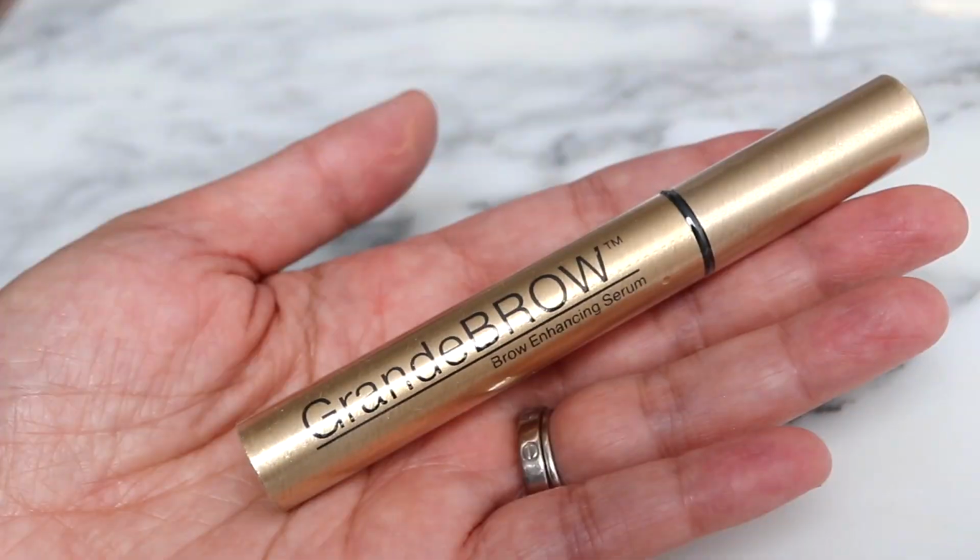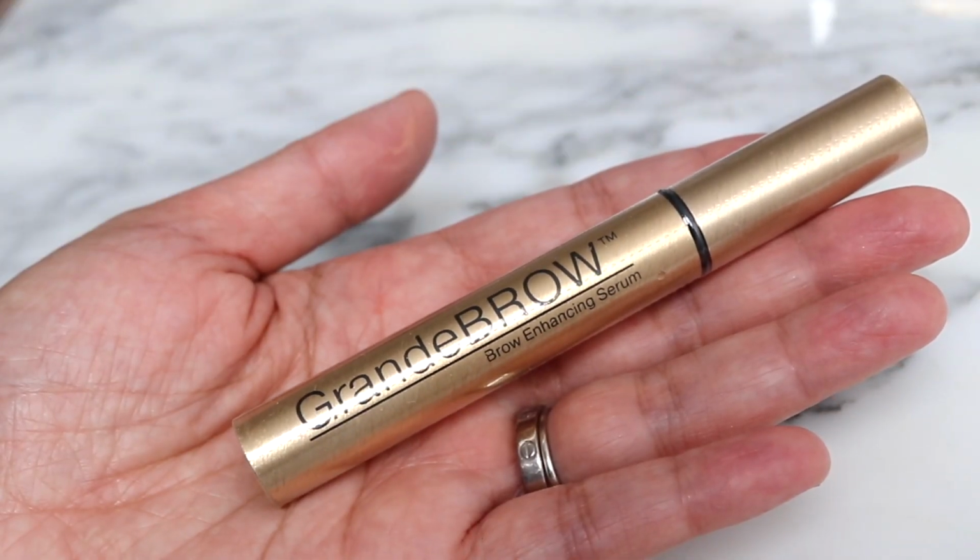I also picked up 2 of these Grande brow serums. So I do use this nightly. My brows have really filled in nicely after using this product, so that's why I bought 2 of them, because I know I'll go through both of them.